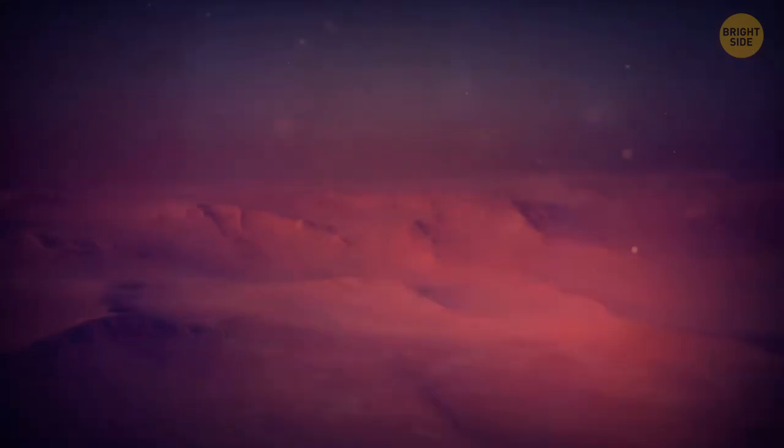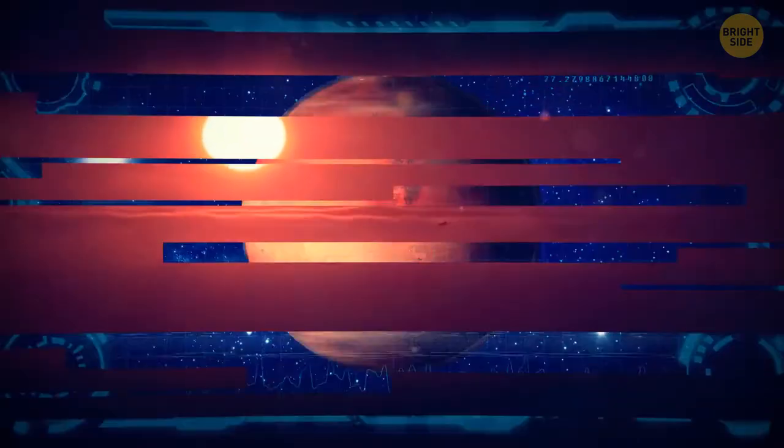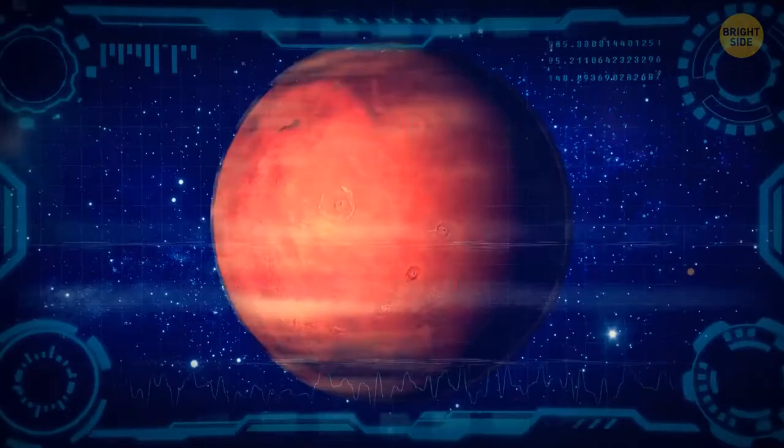Spring on Mars is a season with plenty of dust storms that start in one part of the planet and, eventually, turn into huge storms. They become so large, they blanket the entire planet.